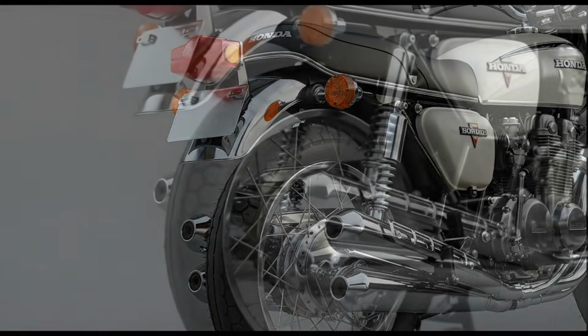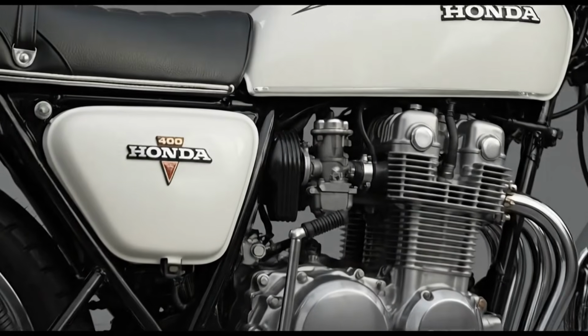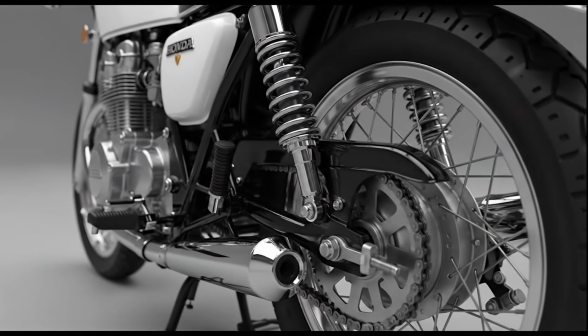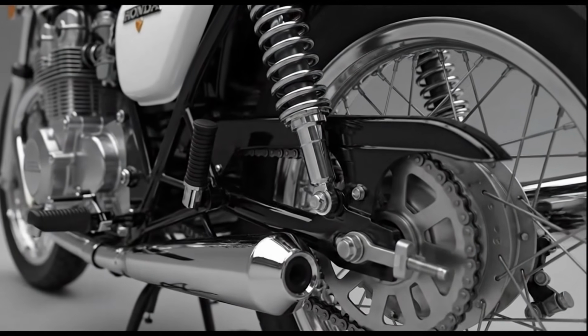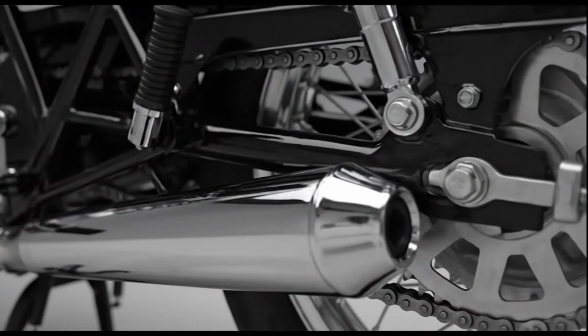The 2026 Honda CB400 Four arrives with a single purpose: to revive the golden era of Honda craftsmanship while proving that modern engineering can still carry the soul of a classic. This motorcycle is more than a tribute. It is a rebirth of one of Honda's most beloved machines.